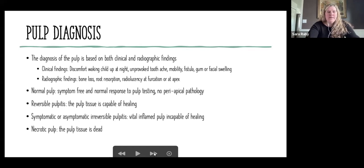So some clinical findings might be discomfort waking the child up at night, an unprovoked tooth pain, mobility, a fistula that's seen, gum or facial swelling. Some radiographic findings you might find are bone loss, root resorption, radiolucency at the furcation or the apex. So you really want to take a look at your radiographs along with the symptoms the child is complaining of.